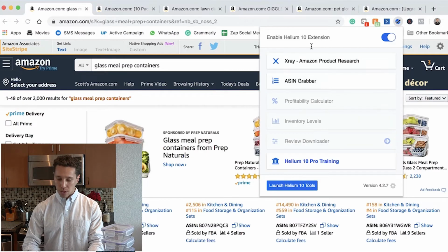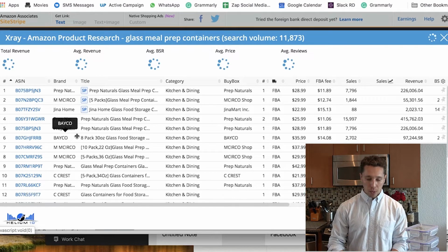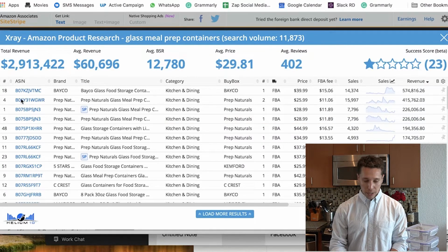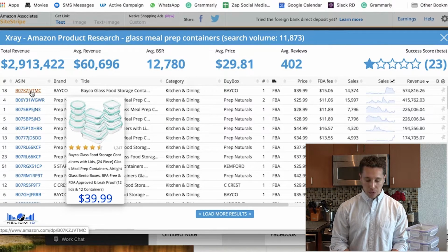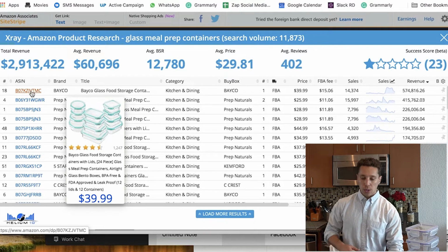So you can actually click on the Chrome plugin here and do X-ray for all of them, and you can kind of filter out through different products. So you can look at here and see the revenue. I'm gonna filter by revenue, and you can look at what the actual product is. So here's a different meal prep container that does over $500,000 in revenue per month. So that's a huge number.